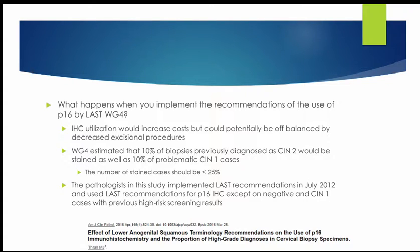So I thought this was an interesting study, and I also recently found out that a couple of years ago, I believe Jana, Sammy, and the cytology fellow here, CJ, did a study about implementation of Ki67 and P16. But this is a study titled Effect of Lower Anogenital Squamous Terminology Recommendations on the Use of P16 Immunohistochemistry, probably the longest title I've ever seen. Basically, this was an institution that wanted to see what happens when you implement the recommendations of P16 use by the last working group 4. And that was that table of recommendations I listed earlier.